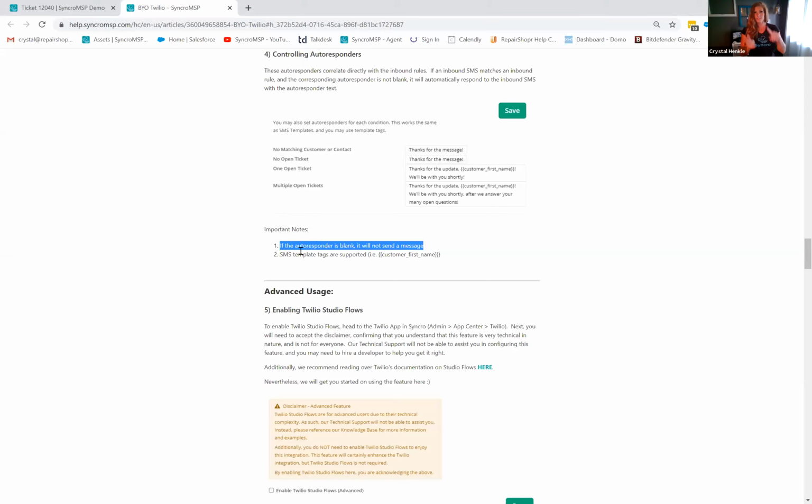So after you have that Twilio integration set up, you will have the ability to not send autoresponders if you don't want to. And then the functionality that I showed you in the ticket is where you can pick and choose which ones you want to send via text message. So thank you for your help, and hopefully that clears things up a little bit.